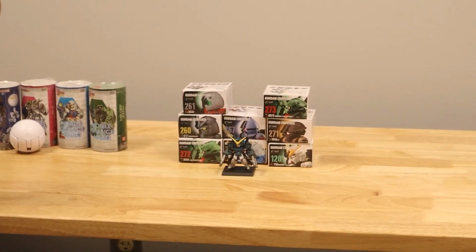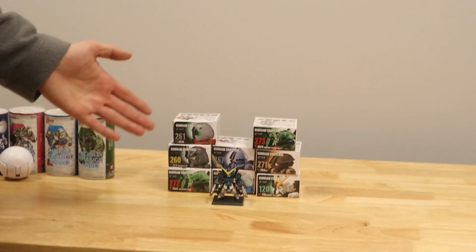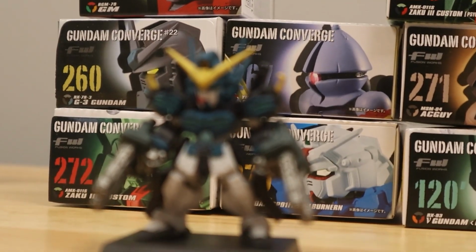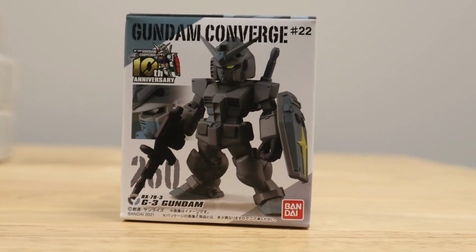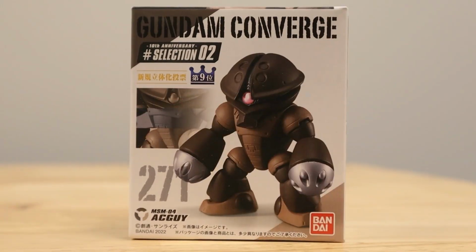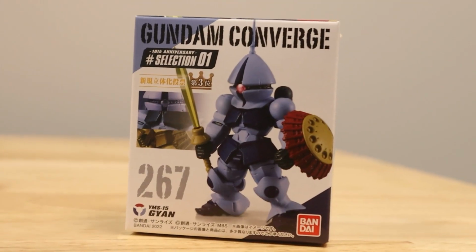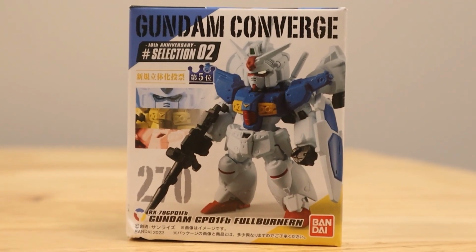Finally, we've got the Converge line. These are another set of small figures. These are roughly $7.99 for at least the one displayed here. There's a variety of them. They come pre-painted. They do come in pieces, so you have to pop them together, but great little desk item. These would be great stocking stuffers, as would the Mobile Change Haros. Plenty of different options to choose from, and they would be great gifts for the non-builder in the family.